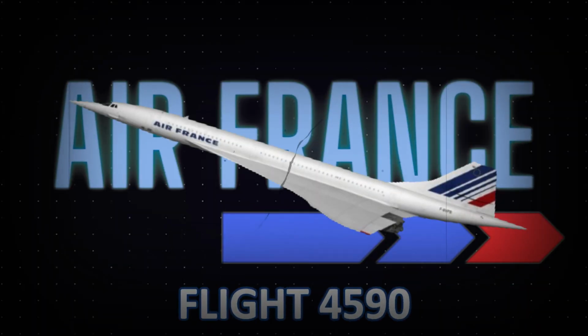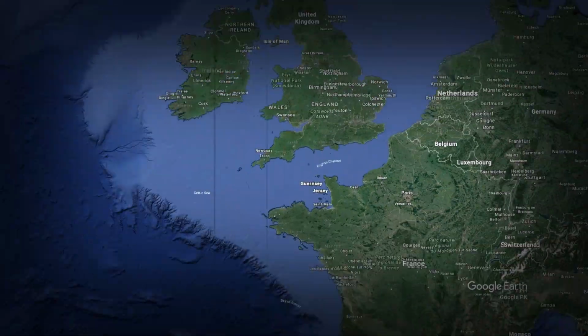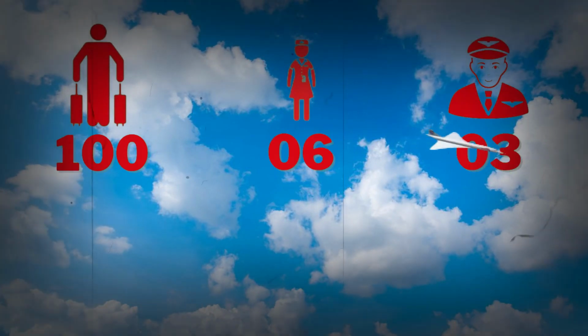Air France Flight 4590 was supposed to fly from Paris's Charles de Gaulle Airport to John F. Kennedy Airport in New York. There were a total of 100 passengers, 6 cabin crew, and 3 pilots on board.